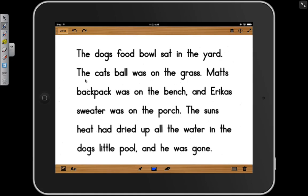What we're going to do first is we're going to read this paragraph. And after we've read the paragraph, we're going to look for words that show ownership. Read this paragraph with me. The dog's food bowl sat in the yard. The cat's ball was on the grass. Matt's backpack was on the bench. And Erica's sweater was on the porch. The sun's heat had dried up all the water in the dog's little pool, and he was gone.